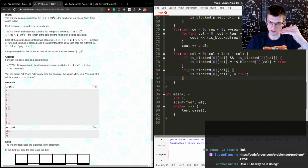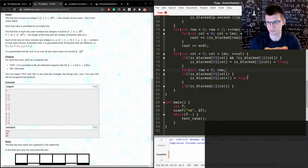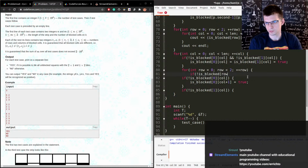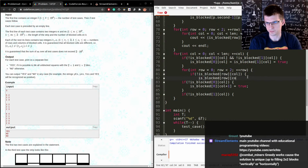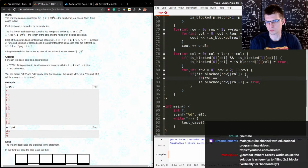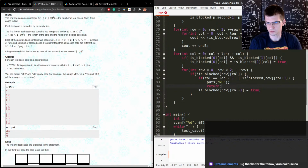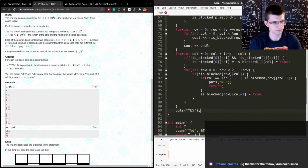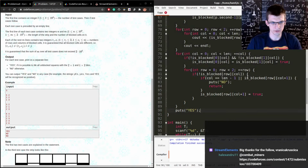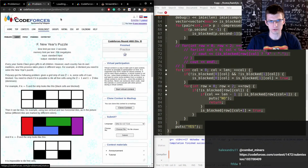We say that a domino piece is put here and also on the next column. I say we try to do it because we don't necessarily succeed. I can just make a not blocked. We try to do this. What does it mean? If it's already blocked, or column is len -1, so this is the last column, then this is impossible. Yes, no, no, that's correct. Let's not print this and submit. I will show you on a drawing what happens.